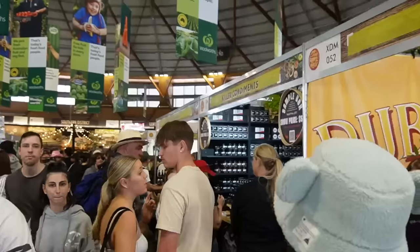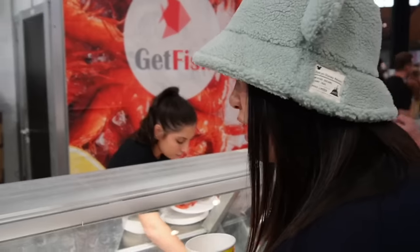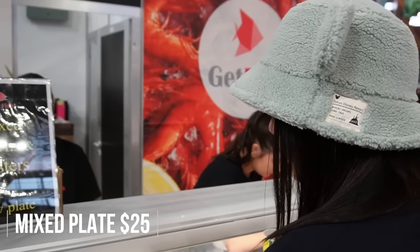The best. It is so busy in here, very packed. We actually went to the Easter show on Thursday and it was a lot quieter then, but right now it's kind of hectic. I am a massive seafood lover, so every time I go into the dome I have to get oysters. Can I please get a mixed plate of prawns and oysters?